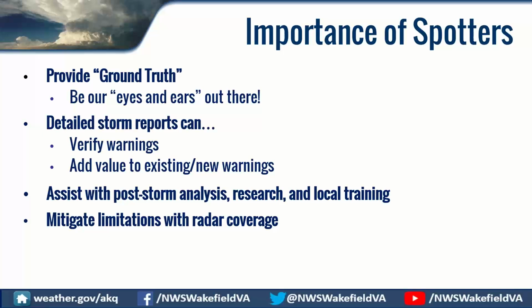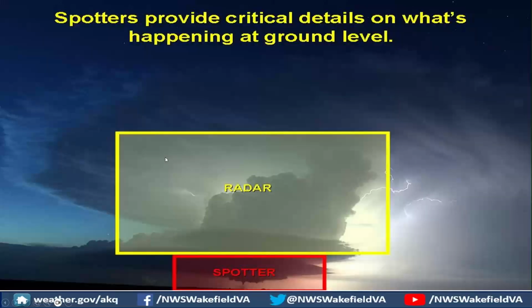So our detailed storm reports that we receive from our spotters can help us to verify warnings, allow us to add value to existing warnings that are out there, as well as lead to new warnings that are issued. We can also assist with post-storm analysis, get into research, and assist local training efforts that are also occurring. And finally, it can mitigate some of those limitations with radar coverage.